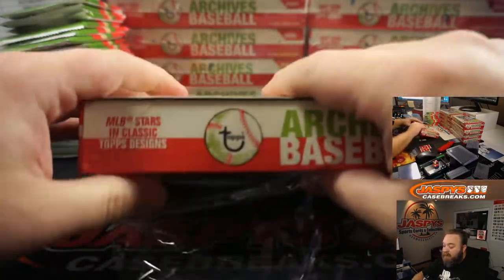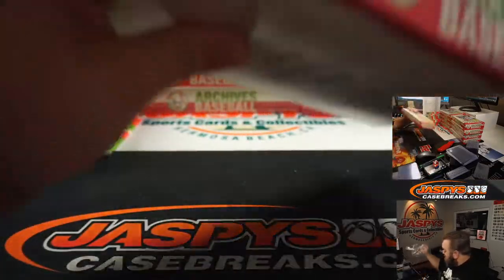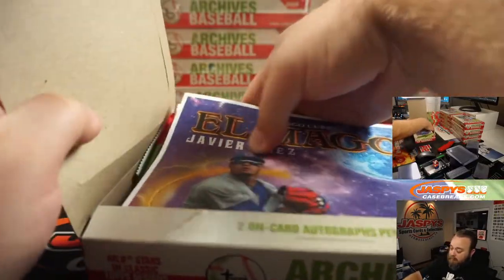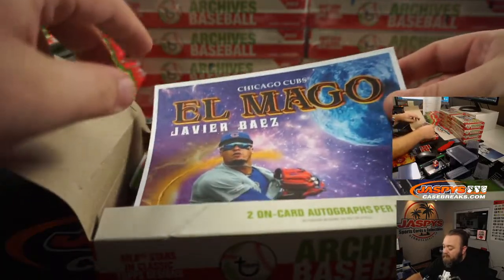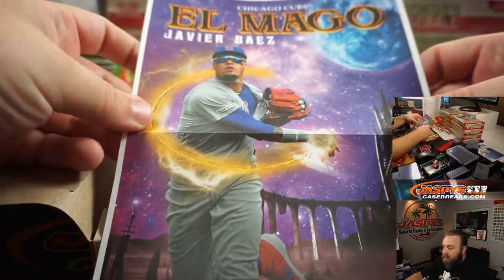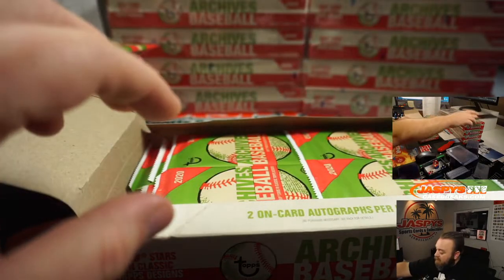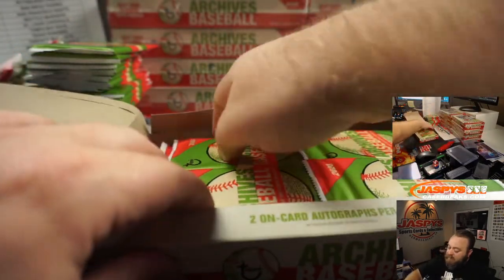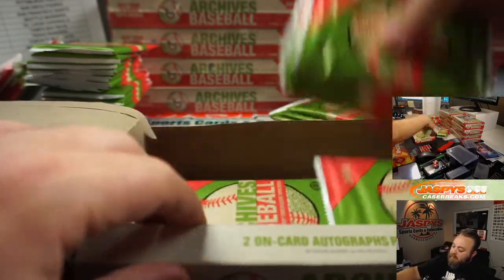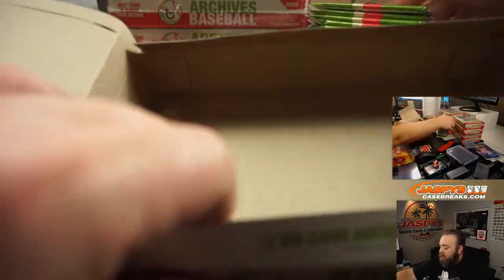So obviously that Boston Red Sox box topper of Big Poppy, just towering over Fenway, goes to the Boston Red Sox, Jonathan Kent. Here is Javi Baez for the Chicago Cubs, El Mago. Pretty cool looking. Cubs, Kurt, Bros, last spot mojo. So we're looking for 2 on-card autographs per box, and then all the variations we can hope for.